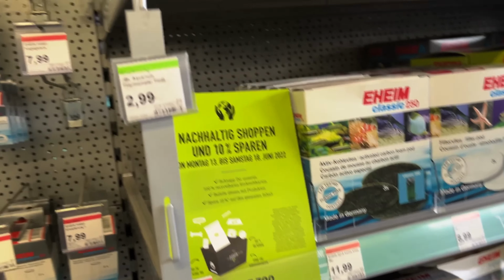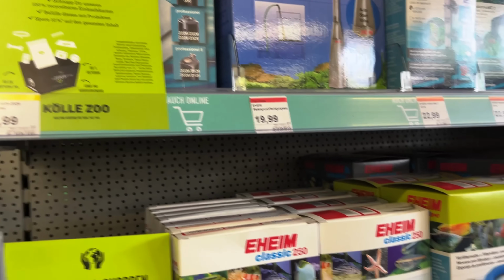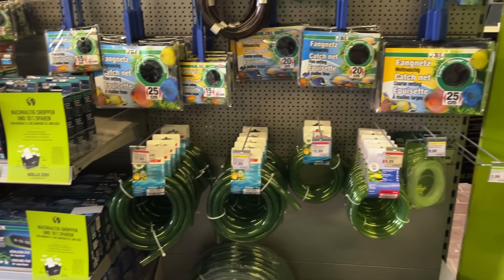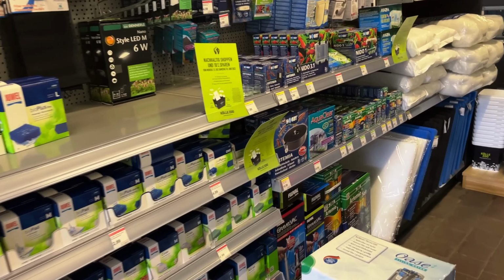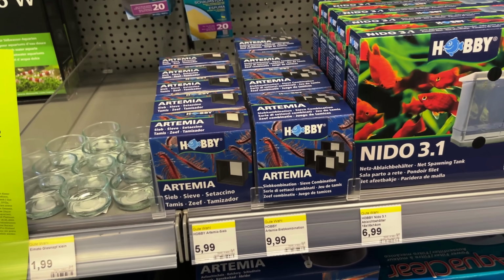They have this deal where you fill up a basket, you save 10%. I think that's a good thing they got going. Good marketing idea. But lots of different tubings, and where was the brine shrimp? Oh yeah, the brine shrimp hatchery was this little one, the hobby one. It's not bad with the sieves.